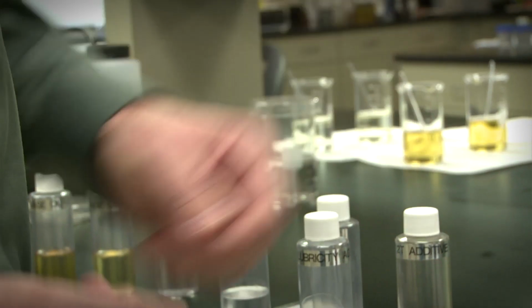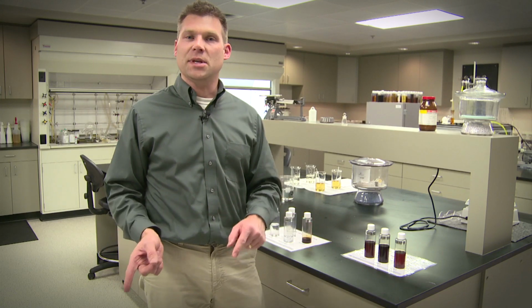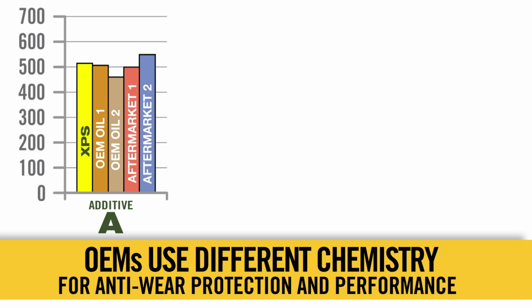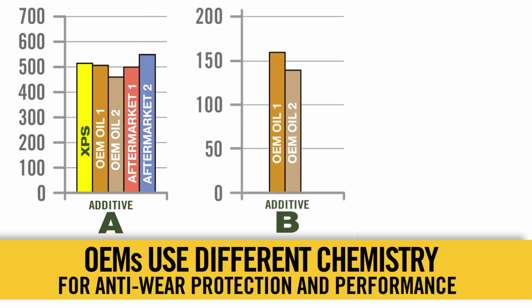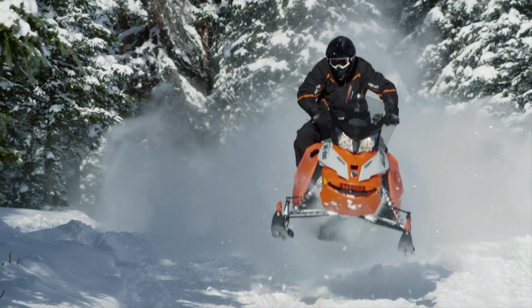Specific with XPS, there are some exclusive elements in that additive package that no other oil contains. It's something that the E-Tech really demands. Laboratory testing determined the different additives in three OEM branded oils and two aftermarket oils. They all contain additive A, but that's all they have in common. Additive B is present in two OEM oils, but not XPS, or these two aftermarket oils. XPS is the only oil with additive C. It's a unique additive that is designed to meet a specific, unique need of Rotax two-stroke engines.